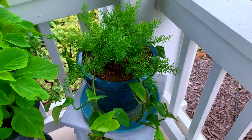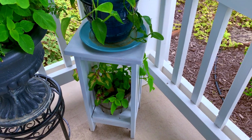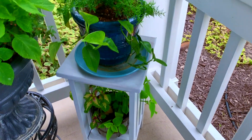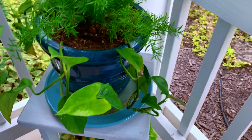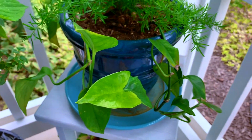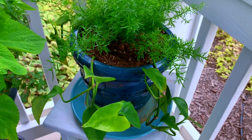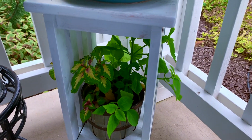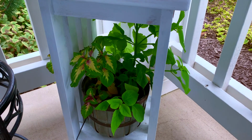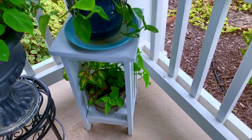And in this pot, on this cute little table that I got at a garage sale, this one has a very healthy asparagus fern in it and some pothos that I rooted, and it's finally growing new leaves and really getting settled into that pot and looking very nice. I have a nice couple of coleus here in this basket, which is a pot as well.